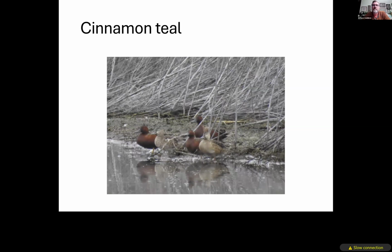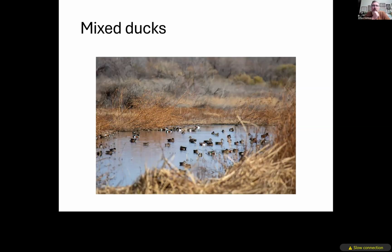And then this is the other fun one. This is looking through groups at Rio Bosque. Depending on how large your screen is, I don't know how much you'll be able to see there, but there's probably 4 species visible in this one shot. And that's what it can be like a lot of times.